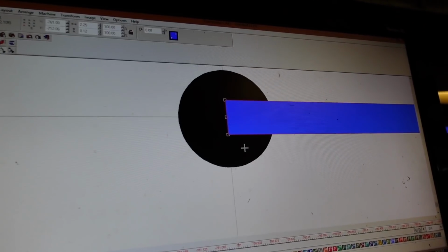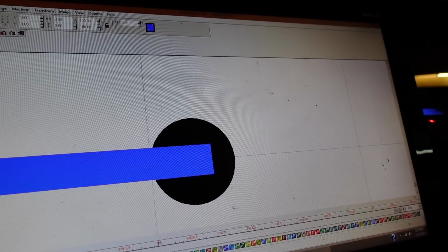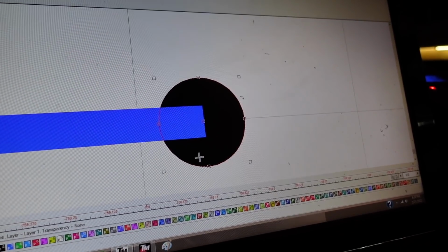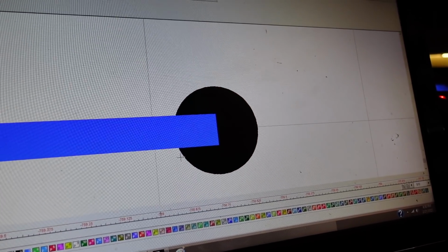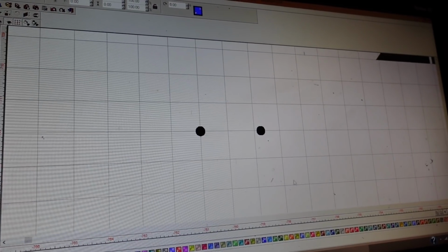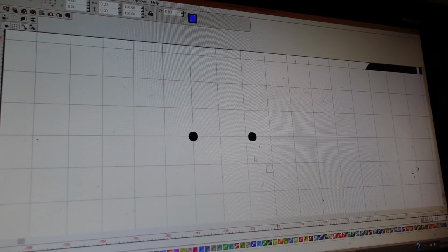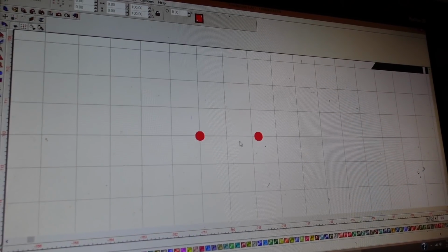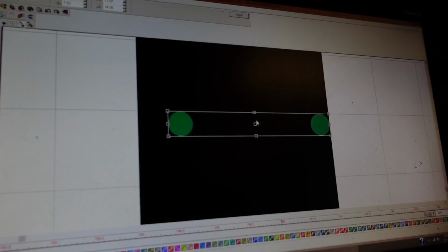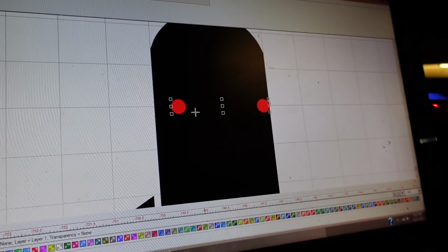All right, so look, center, not center. So I'm gonna move it over, bam. So there it goes, from center to center. That is 2.25 inches. Hold it together so it doesn't move. Change the color on it, whatever color that is. But let's get it. Center it.